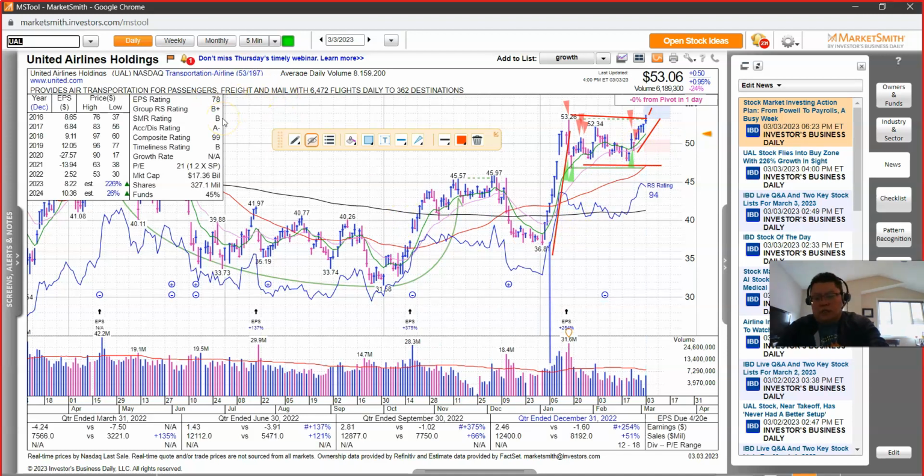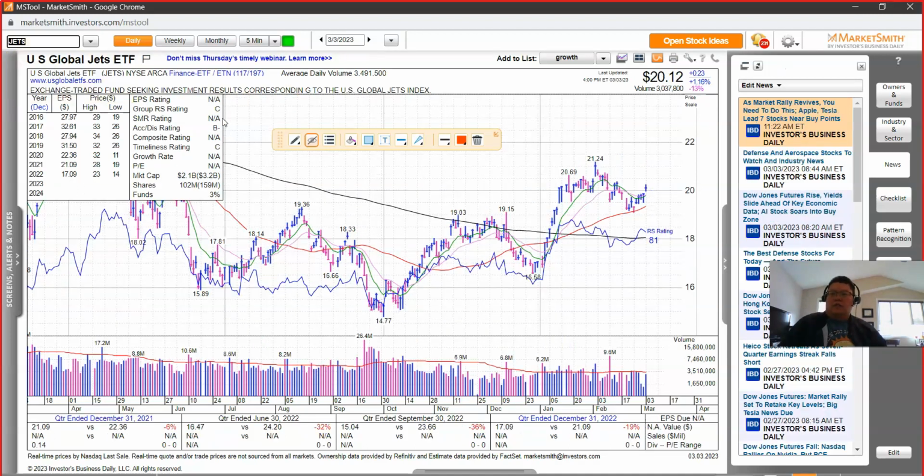And again, let's look at JETS because that's the group. And I think it's in the third of the best industries we look at. So clearly it broke out from the 10-day. It also broke out from this trend line. Yeah, it looks really good. I'd say, if you like the jets or airlines.